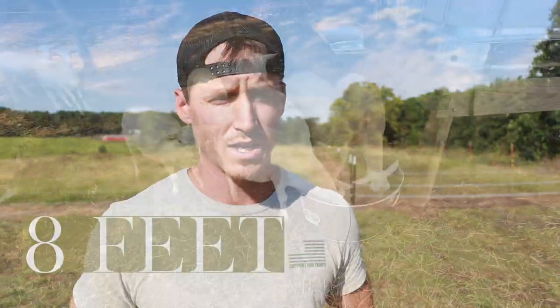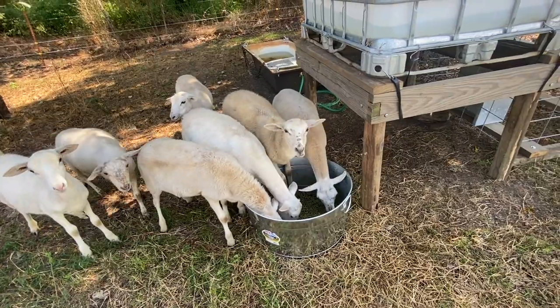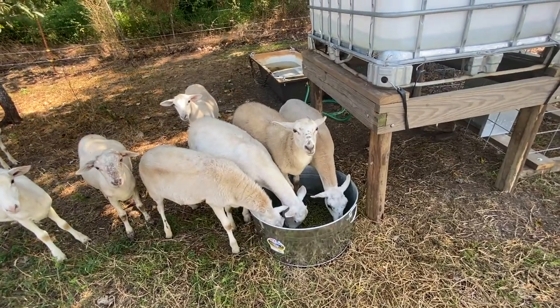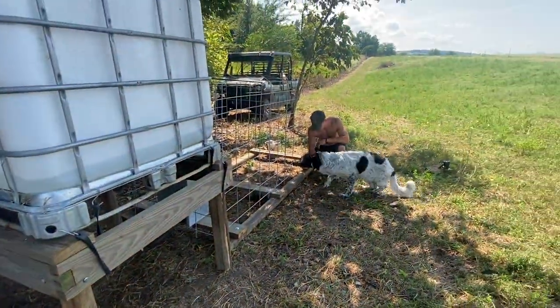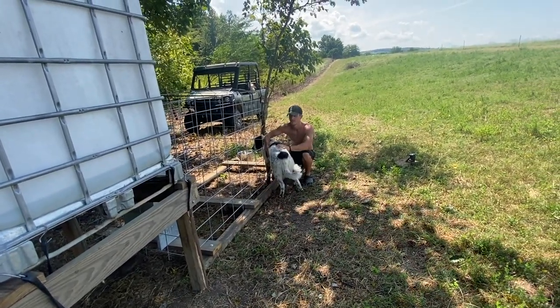We never were able to get super close to them, but just in a matter of a week, I was able to get within a few feet of them, about 8 feet of them to be precise, without them running away from me. They were getting used to me walking around out there, because the entire month so far that we've had the sheep, I've been expanding and adding more paddocks for them, because I was not finished with that.